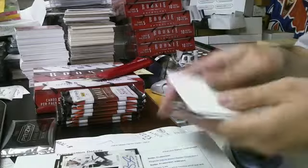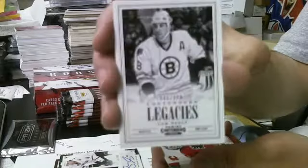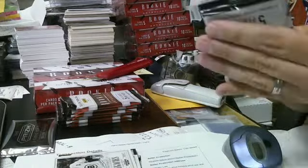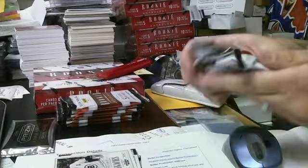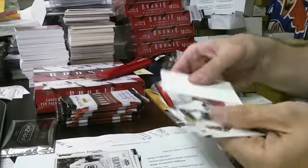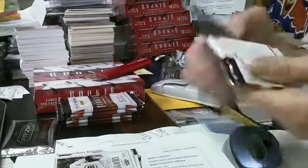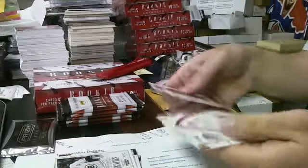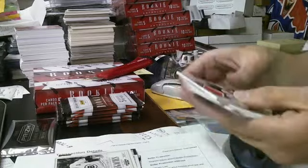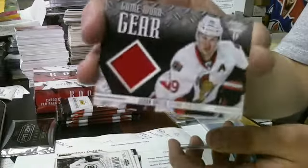Then we got a Contenders Legacy insert of Cam Neely for the Boston Bruins, numbered out of 999. Then we got a base pack. And then we got a titanium, two hits in here, guys. Titanium game-worn gear of Jason Spezza for the Ottawa Senators.